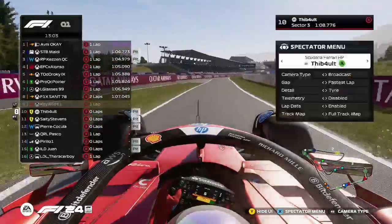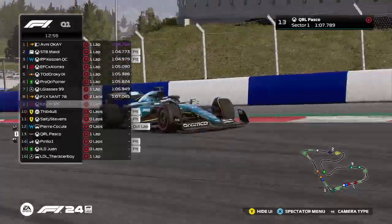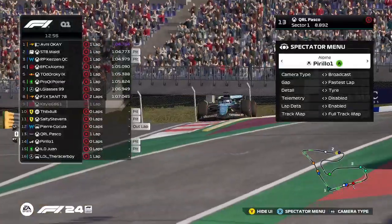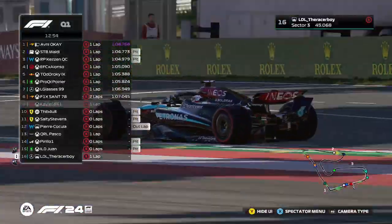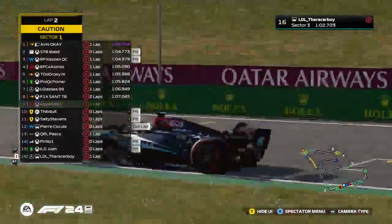I do believe that Ferrari driver is coming into the pits. Yes, they are. So we'll go down and see what Pasco's currently doing. Pasco has an invalidation, unfortunately, so he's going to have to go around again. Race Boy, I think, is going to be coming around to complete. He's gone round 10 now, so he'll be coming around to finish his lap.